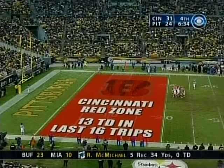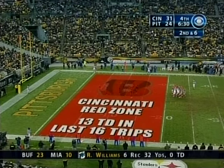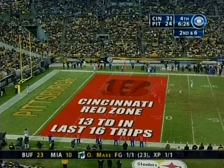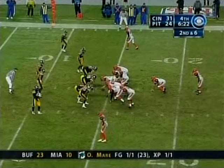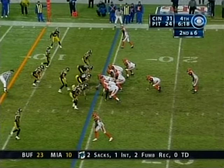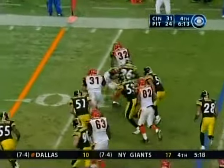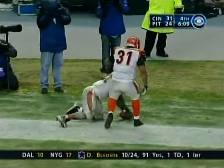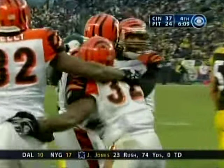He's looking for a possible 100-yard game as we see the 13 of 16 touchdowns for Cincinnati in the red zone, their last 16 trips. That is most impressive. 3 of 4 today. Rudy Johnson 13 yards away from the century mark. Rare to do against Pittsburgh. Here he goes on the outside at the 10, the 5. He is in the end zone. Another touchdown for Rudy Johnson and the Bengals.